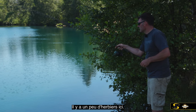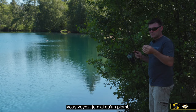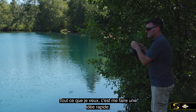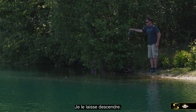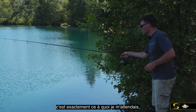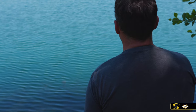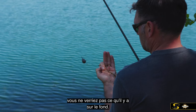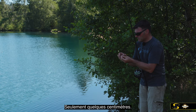There's a bit of lead. Bit of weed on there. You can see I've just got a straightforward lead and an old rig on. And what I want to do is just have a quick feel down there, swing it out, don't splash it, just drop it on, and that's landed with a really, really nice crack, which is exactly what I thought it might and hoped it might do. So just bouncing it back a bit, and then with the rig on there, if you're just using the leading rod, you wouldn't see what's on the deck. And there's just a tiny little bit of weed, probably an inch or two.